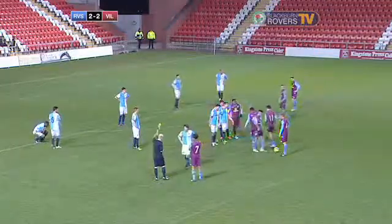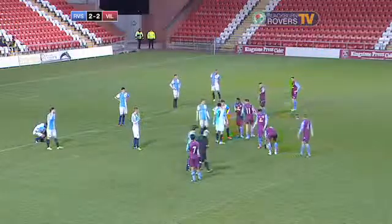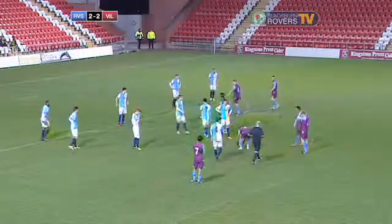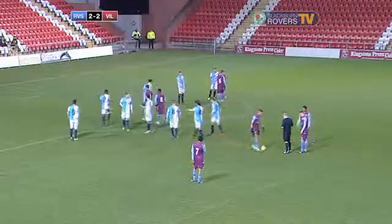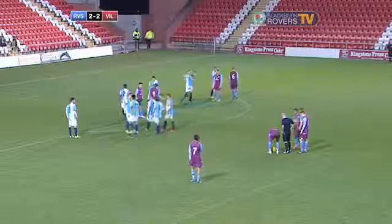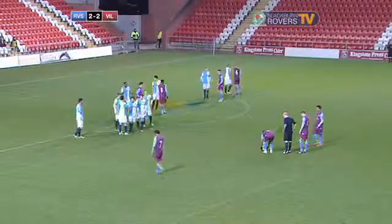And compare that tackle to the one that the Villa player got away with in the first half, that was off the ground. There's just no comparison. It's another questionable call from the official out there.